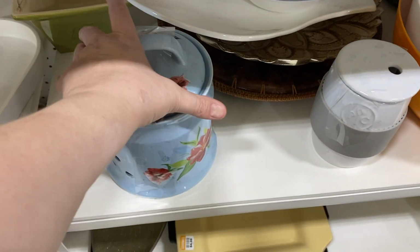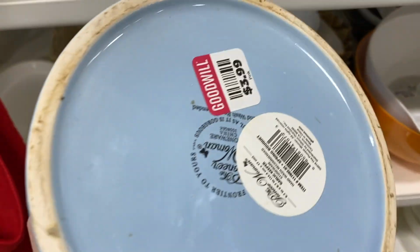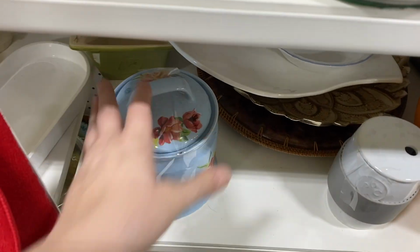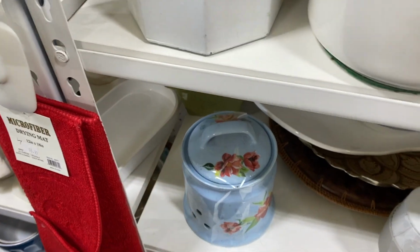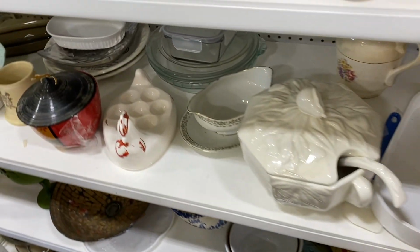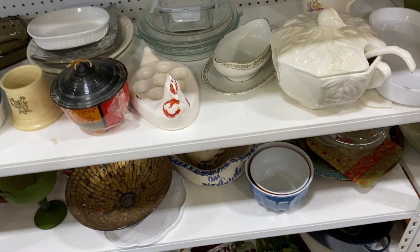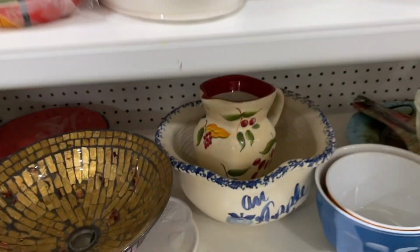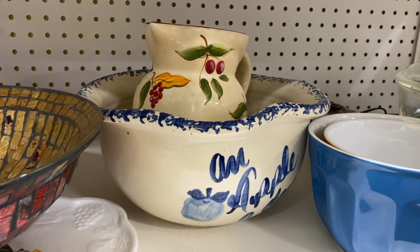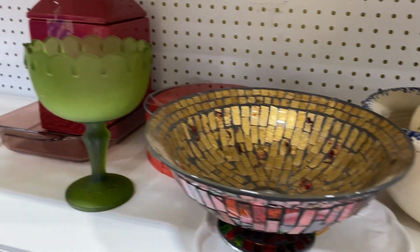I thought this was cute, and guess what? Pioneer Woman. She does a really great job at making her pieces look vintage. Really cute. Wish it didn't have a chip. But yeah, Pioneer Woman, she does a great job with her pieces. I see these pretty often, those sponge painted pieces.